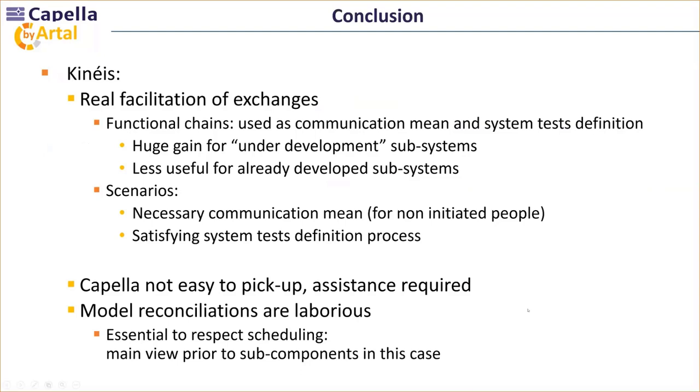One other remark is about picking up Capella. They said that it's not so easy. They really needed assistance in order to grow up and to understand the different features and capabilities of Capella. The model reconciliation was quite laborious and is to be done manually currently. Each time there is a modification in the submodel, they have to synchronize again.